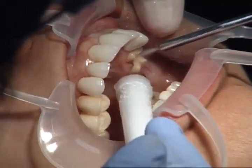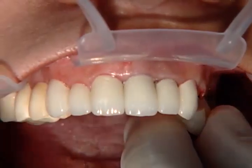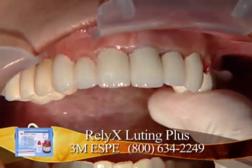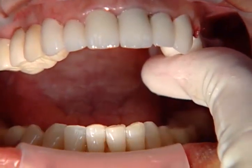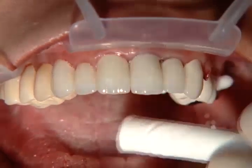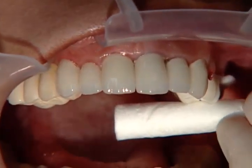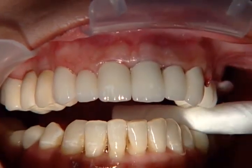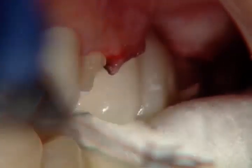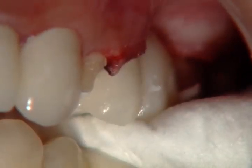Again, this bridge has pretty good retention, so we're using 3M ESPE's RelyX Luting Cement Plus. And because these CZ restorations, these zirconia frameworks are so strong, we actually have the patient biting down, as you can see, on a cotton roll. And that's typically something dentists aren't used to doing for all ceramic restorations. In fact, they've always been afraid to have the patient bite down while the cement is setting.